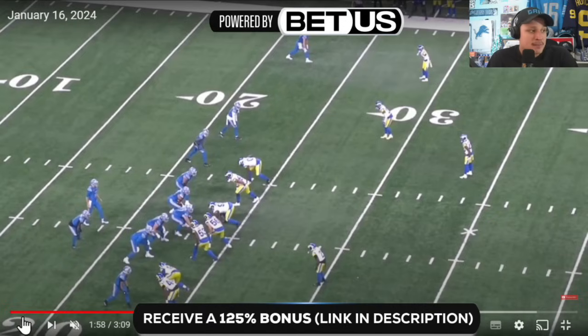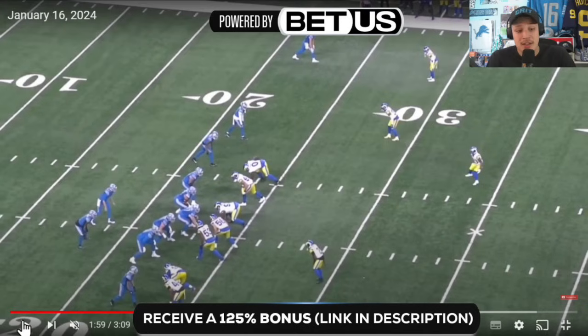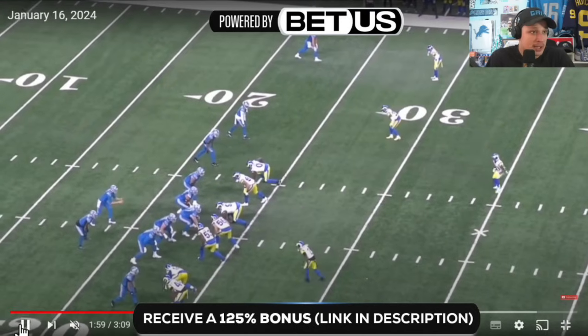Now, in this case, again, it's what we just said, right? You got a guy that's long. He's tough at the catch point, which is why St. Brown's catch was even more impressive. But then at the line of scrimmage, St. Brown was like, yeah, you can't hold me here. All right, that's basically what it was.